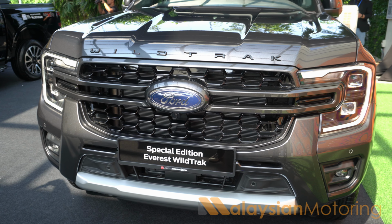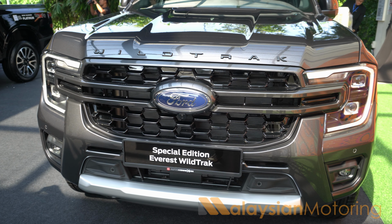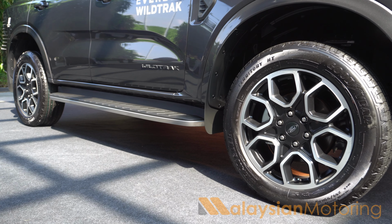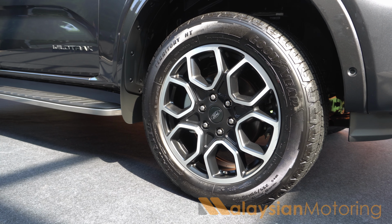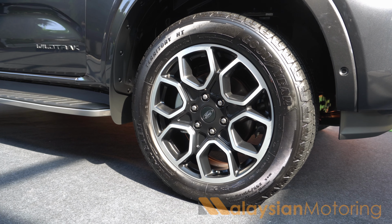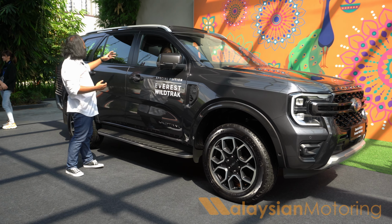Now you still get the same fixtures and fittings, which means you get LED fog lights, full LED headlights replete with a matrix LED system. You get 20-inch alloy wheels, which are wrapped in highway terrain tires from Goodyear, ensuring that you have the best blend of on-road and off-road performance, although I suspect there will be customers who will want something a little bit more aggressive.